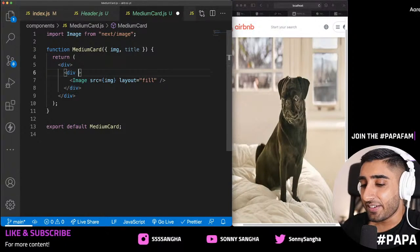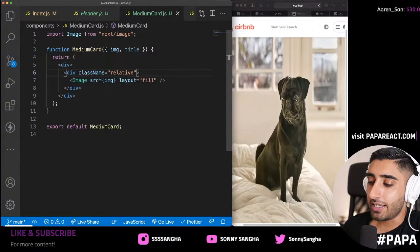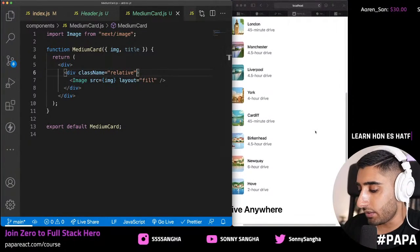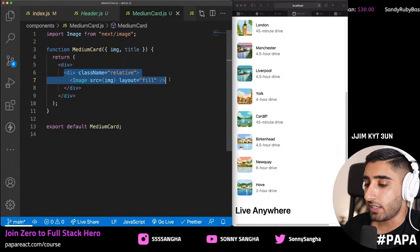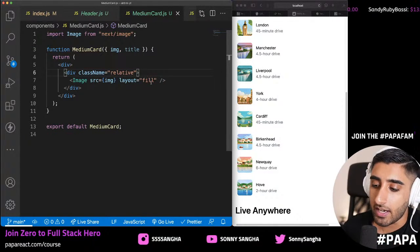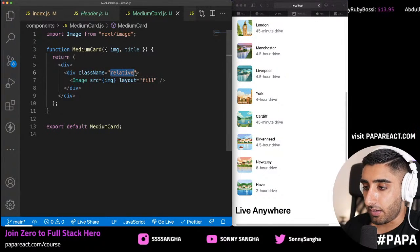Anyway, back to coding. So for the div here, I'm going to do className equals relative. And that will restrict it to only rendering like that for the component or the container that it's in. So it's only going to use up the space it has for that container. The image is now being sized relative to its parent container.